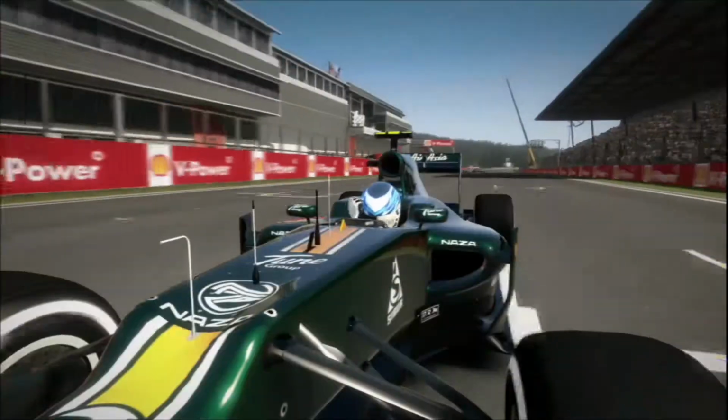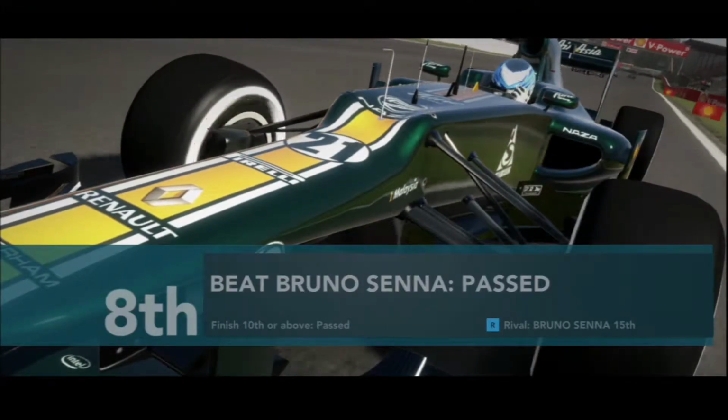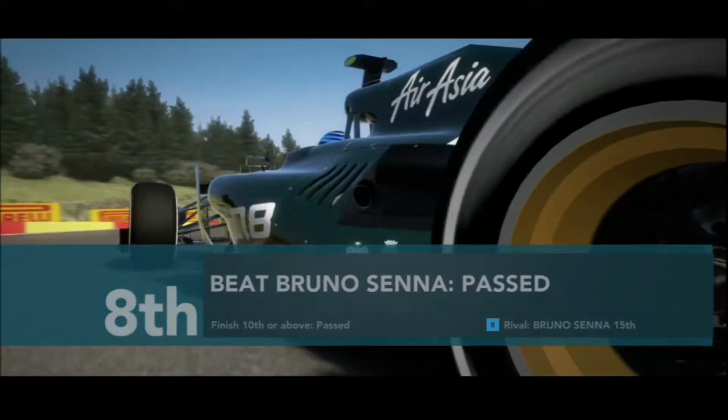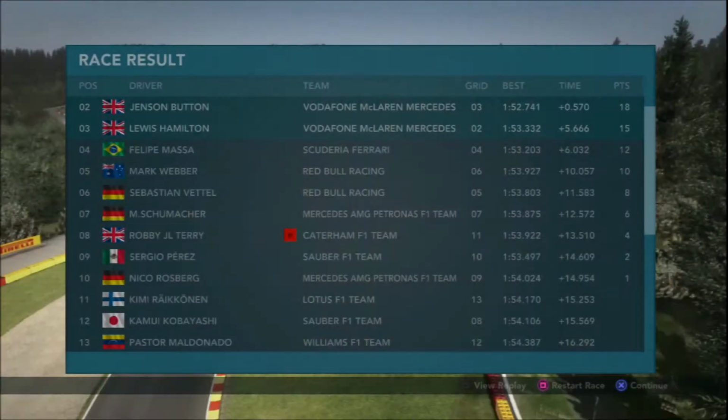As we come towards the line, it's going to be 8th position for the Belgian Grand Prix. And points in the Caterham, which I'm very happy with because that's what my target was, to get points. 8th place, not so much, but good result anyway. And Bruno Senna was beaten by me again, so that means we're looking at a contract offer from the Williams team maybe. We'll see at the end of this video.